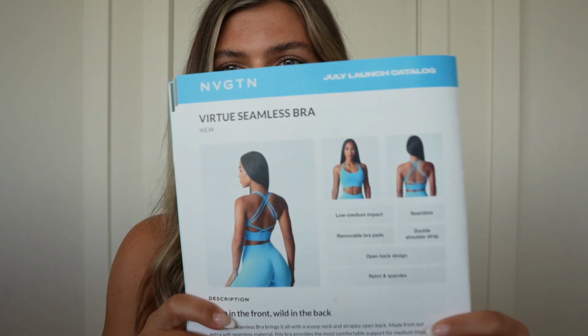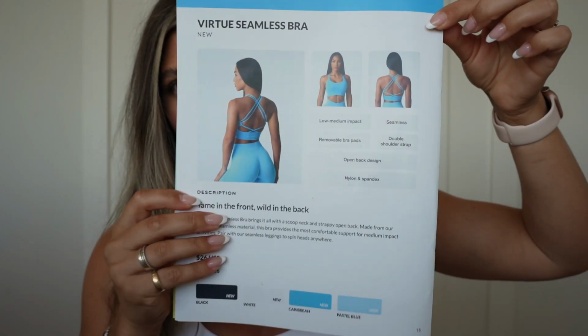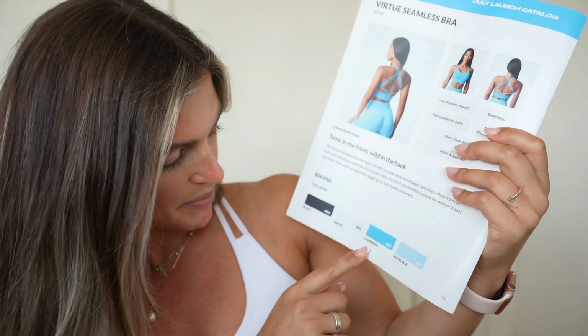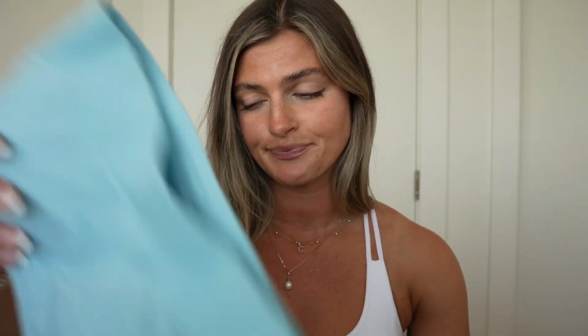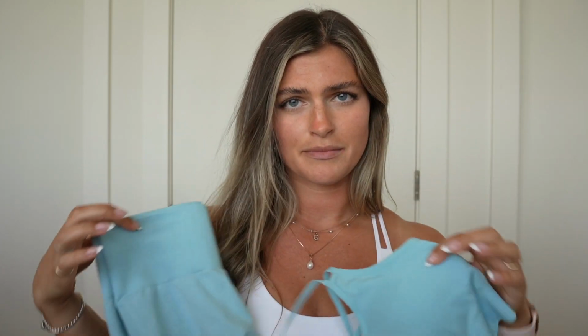All right, Virtue Seamless Sports Bra is probably my favorite bra launching. And it's coming in pastel blue, Caribbean, white, and black. So white and black are obviously staples. If you're getting the pastel blue shorts, please do yourself a favor and get yourself the full set, because it's perfection.